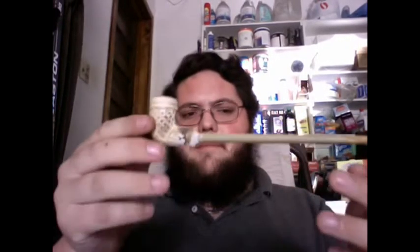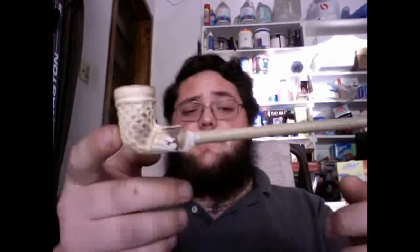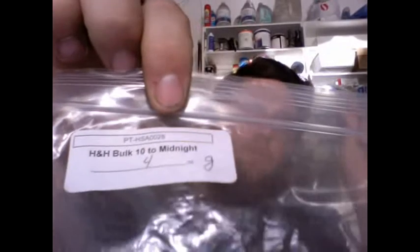But first, a little housekeeping. I am smoking my Pamplin early 19th or early 20th century clay pipe, and in it I am smoking Hearth and Home 10 till midnight, which is one of the two I'm going to be reviewing today.